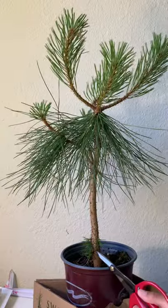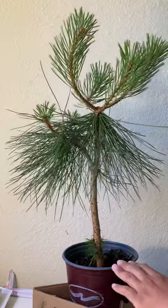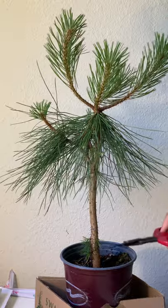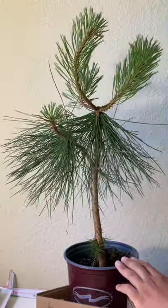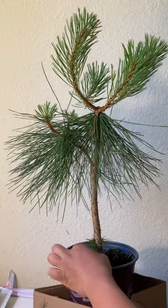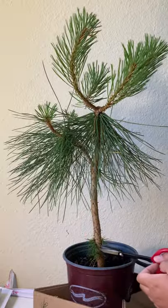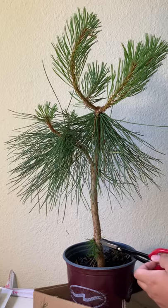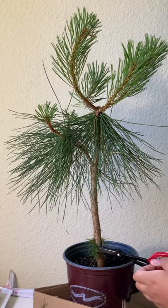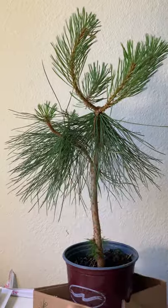So the first thing I realize is on the bottom, there are many tiny shoots, so it's good. In the future, if I want to make a shohin tree, I can cut the tree here, get rid of everything above, and these tiny ones will still grow. So I'm going to leave these tiny ones without touching them and just see how they develop. Except I'm going to get rid of some dead needles in this place. Just trying to get rid of the dead needles.